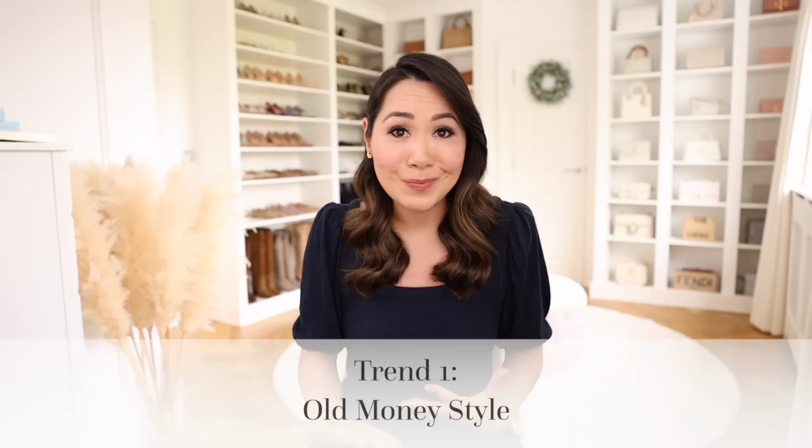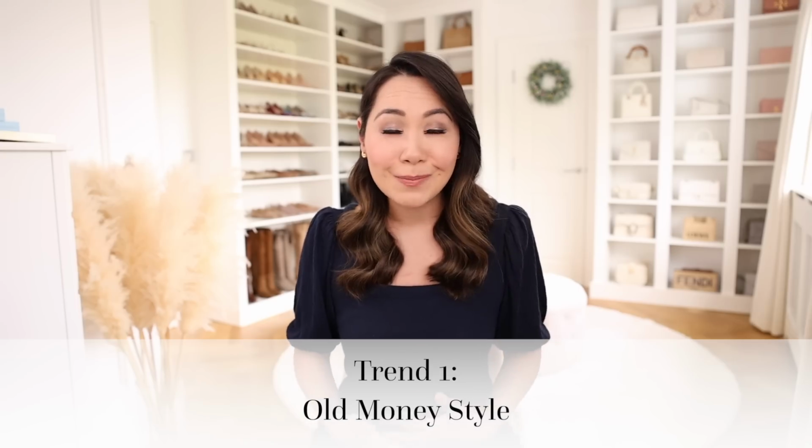So the first trend, which I think is really carrying on from the spring, summer, and even last year, is old money style. And I feel like this goes by a few names, so whether you call it old money or quiet luxury or just plain simple classic style, it all kind of means the same thing, which is that really beautiful timeless style which just doesn't really date and just exudes that kind of quiet luxury element. Fortunately, there are a ton of items included in the sale that really tie in beautifully here, and they aren't just specific to the autumn season. There are plenty of items that will work for summer as well.